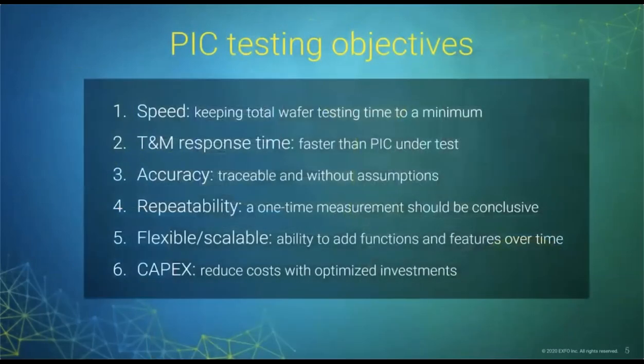So what are the typical objectives when testing photonic integrated circuits? As always, time is money, which means objective number 1 is keeping testing time as short as possible. With the ever higher speed performances of new PIC designs, it's critically important to select instrumentation that's capable of measuring faster than the actual response time of the PIC itself.